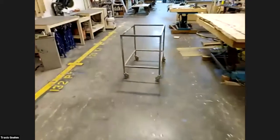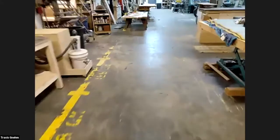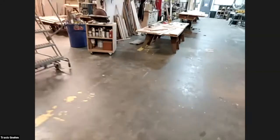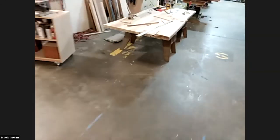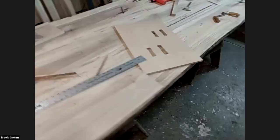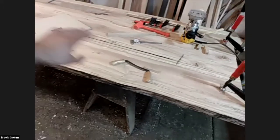Let's see here. I was going to show you a few other things. And do let me know if you have questions or I'm missing something along the way. So I'm going to skip this table because it's really being worked on still.